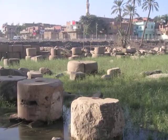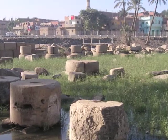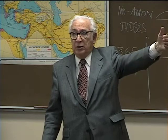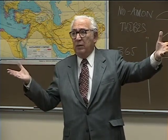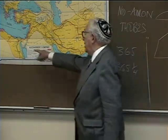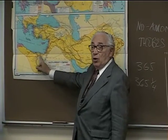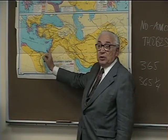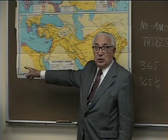But where are all the other structures? If Memphis was a great capital of Egypt, why is nothing left, or very little left, except the Giza pyramids, which are a certain distance away and across the Nile? Otherwise, there's very little. The answer is that Memphis is at this location, and in the course of centuries, when Egypt was invaded, they hit Memphis and did damage.